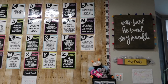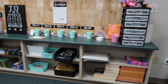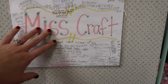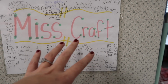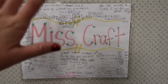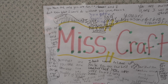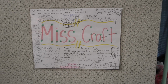The next portion is this big wall and these shelves. So first over here, I do this activity with my students at the end of the year. I have all of them decorate a white computer piece of paper, put their name on it, and then we go around and write something nice about that person. Like for instance, you teach me and you are fun, smart, and I don't know what I would do without you. Love, Olivia. So basically you just write something nice about your classmates, and I did one as well.